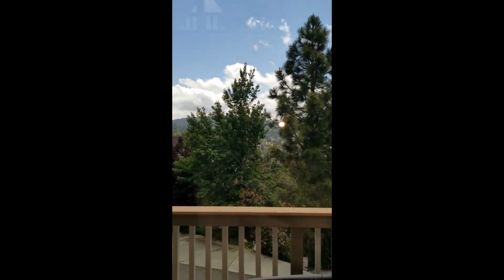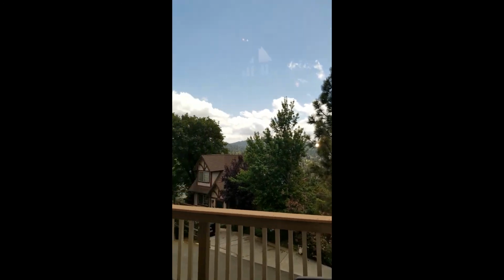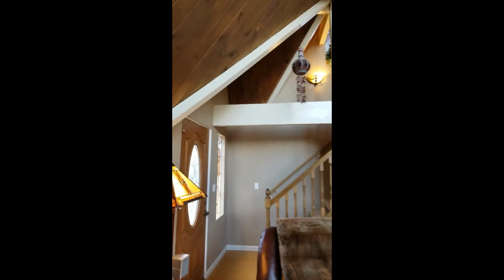But that's okay. We're going to go upstairs now. We'll come back to the deck a little later. So, upstairs we go. Now, the loft is counted as bedroom number 3.